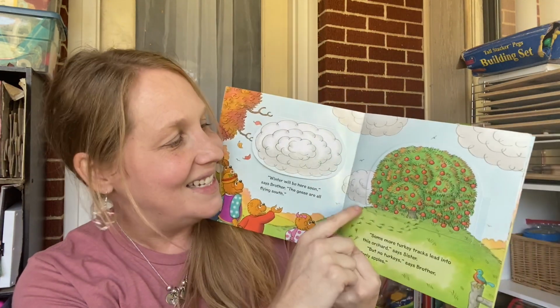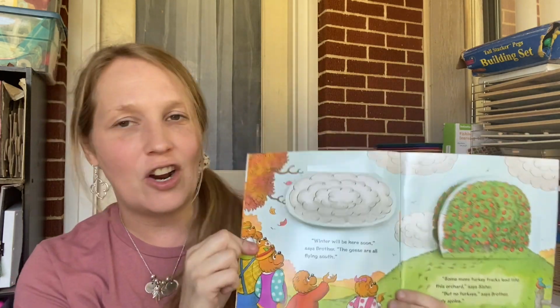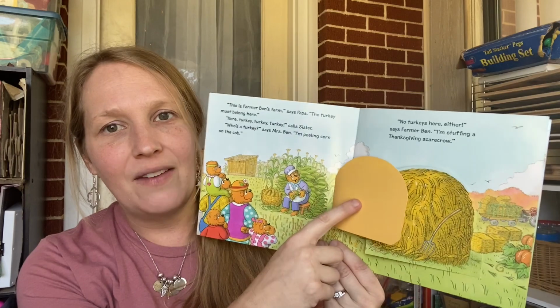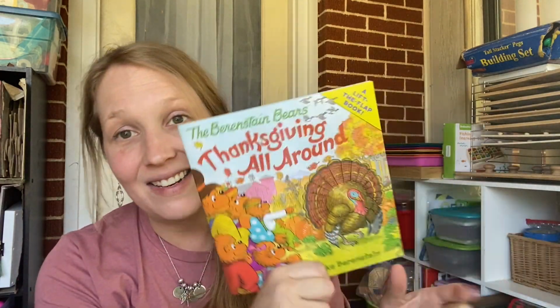I'm wondering how long those flaps are going to last with all the little hands that I have, because the pages are just regular pages. I guess they're slightly thicker than a regular page, but it's not like a board book or something you would have with another lift the flap. But I think it's still going to be good. It'll definitely last us a few years, and for the $3 that I paid for it, that's worth it.